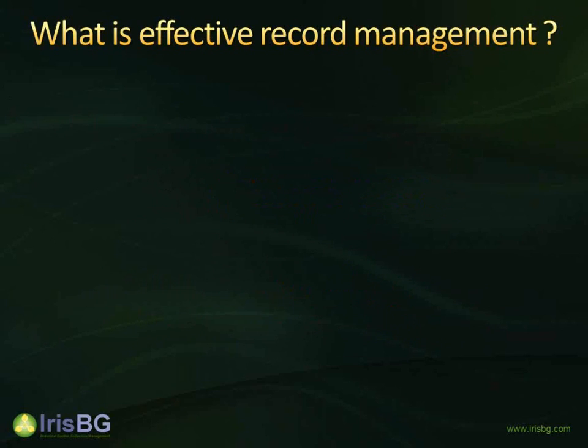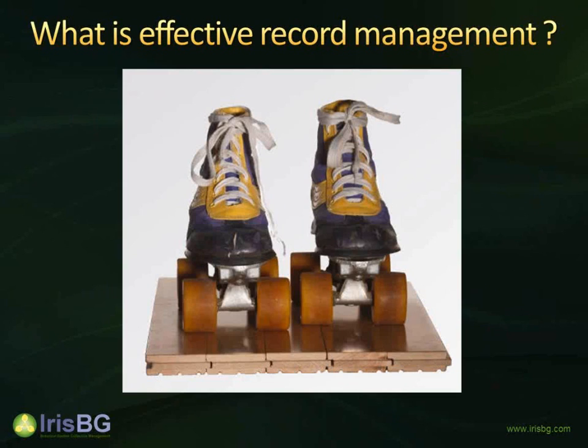So yes, what is effective record management? You could also claim that putting roller skates on the record keeper could help. But on the other hand, if you get tools that make things go faster, the analogy is not completely wasted, because you speed up your daily routines and you become more effective.